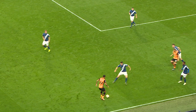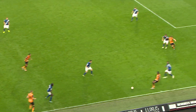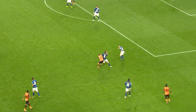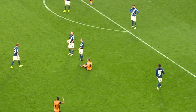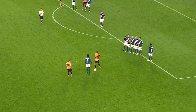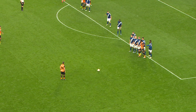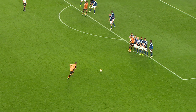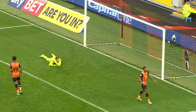Maloney. Maloney bundled over, free kick in a good position. And that, for me, doesn't look 10 yards at all. That doesn't even look 6 to me, but Maloney will play the ball in. It'll fall to Klukas. A big save from Kuciak.